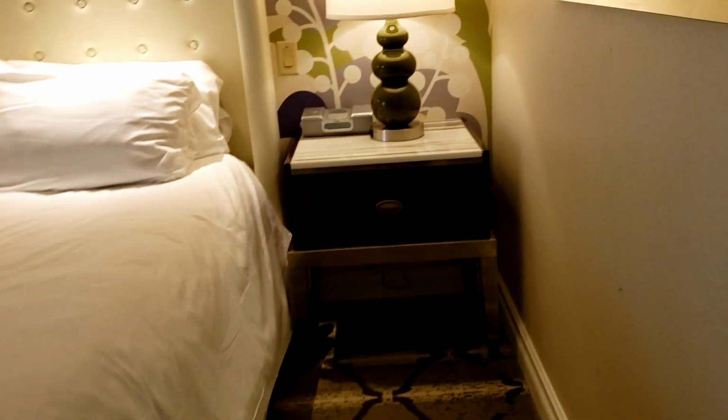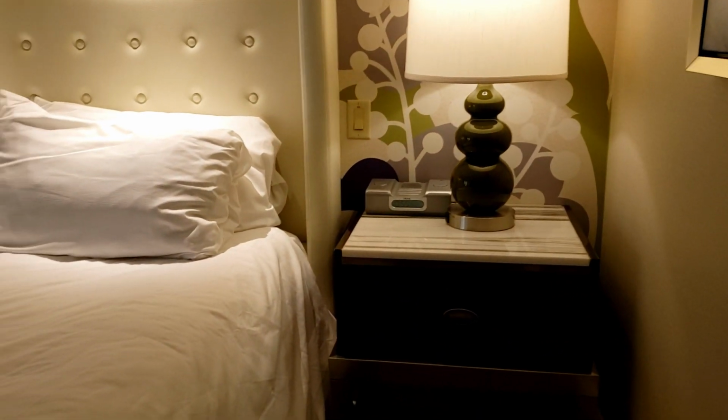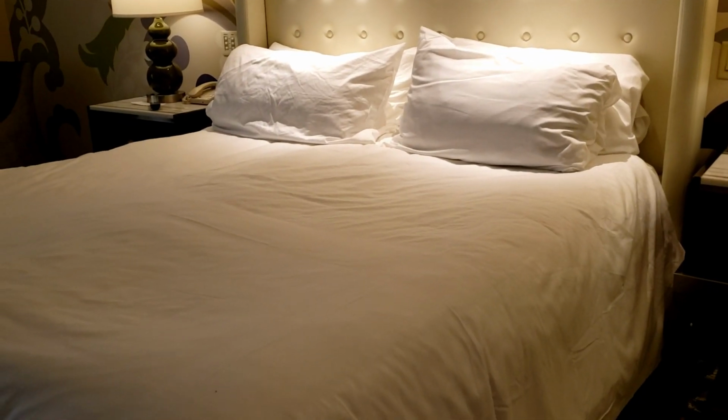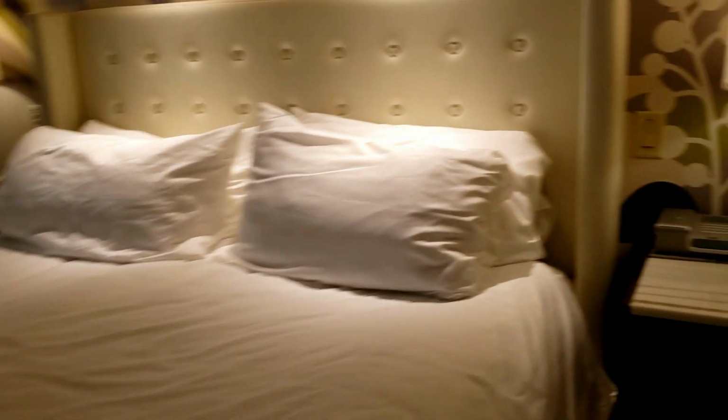All right, so it's a carpeted room. It's not black, so you could possibly see stains if there were any, but it looked decent. The bed was super comfortable. That was a plus, a major plus. You have an outlet on your lamp, drawers.